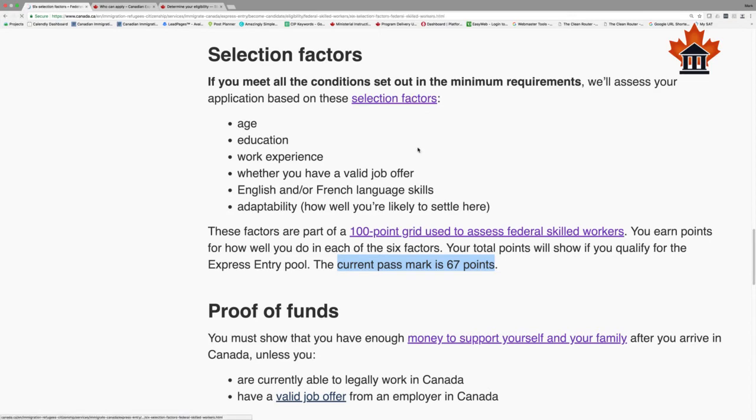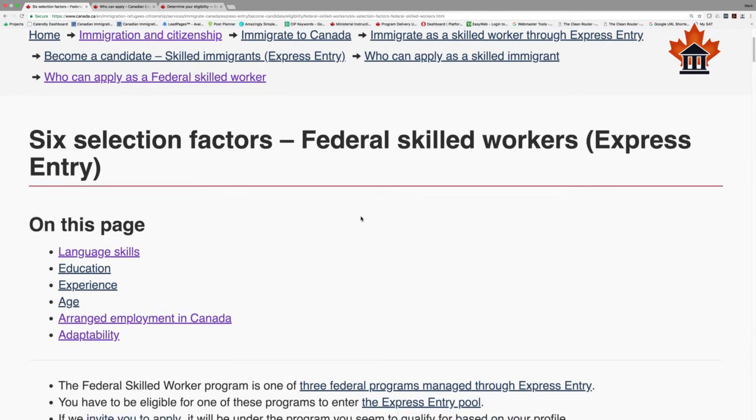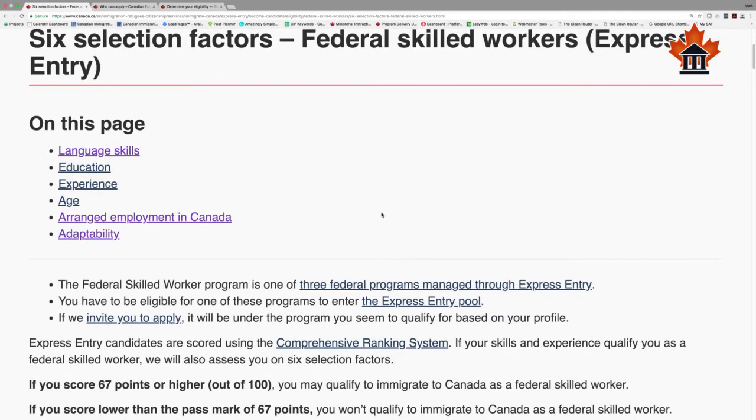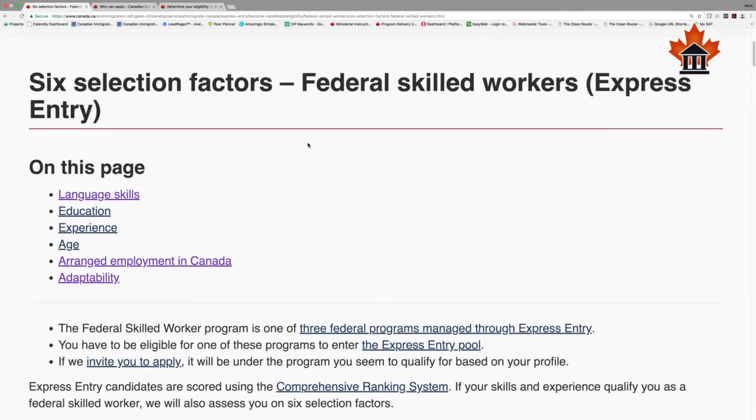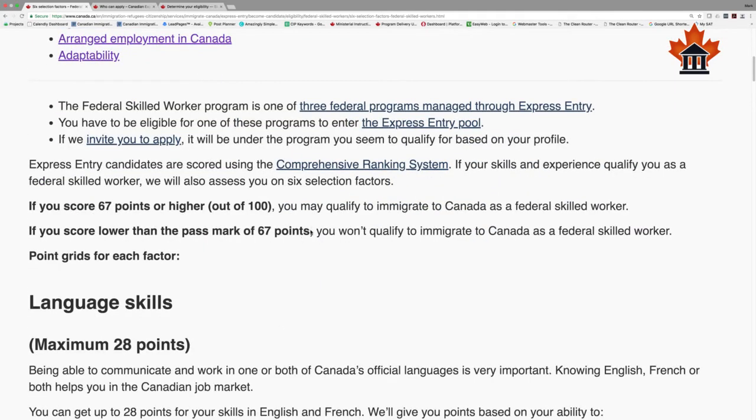So what are these? Let's take a look at them. You'll see here that these selection factors, excuse me, I've got a little bit of a sore throat, mirror a lot of what is being assessed under the Comprehensive Ranking System. But for the purposes of this program, remember, these are assessed differently than the Comprehensive Ranking System, so don't confuse them. You have to meet this requirement first, a pass mark of 67, then you go into the pool. At that stage, you have the ability to be ranked with a CRS score against everybody else that's in the pool. But you're not even getting in the pool unless you meet the pass mark, which is, you can see right here at the bottom of my screen, 67 points.